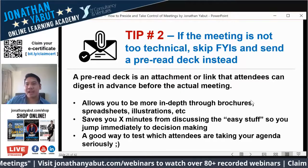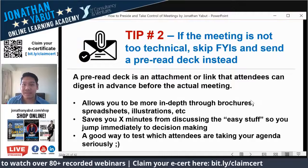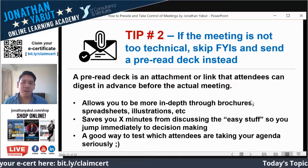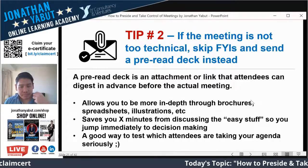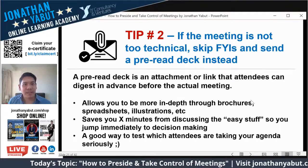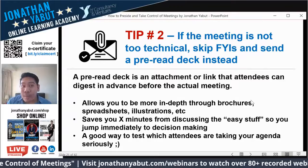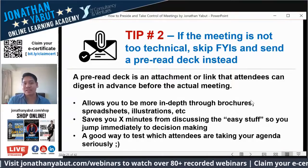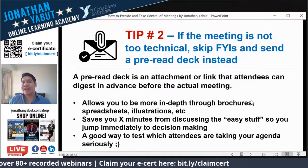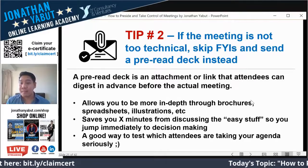Whenever I send a pre-read deck, I find ways of discovering who opened my attachment. There are a lot of software like this. If you attended my private webinars, if you've been one of my clients, one of my favorite free apps is HubSpot. HubSpot is software that you can embed on Outlook or on Gmail. It allows you to check who opened your email and who opened the attachments. So it's a good way to test which attendees are taking your agenda seriously. It gives you an idea which ones are diligent because they're probably interested in the agenda of your meeting.